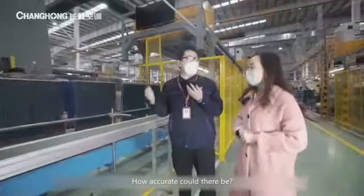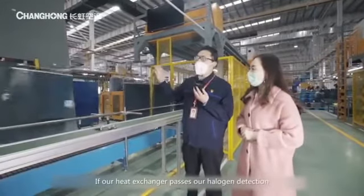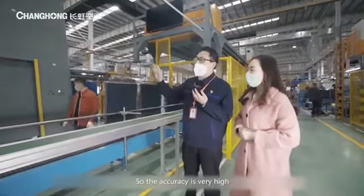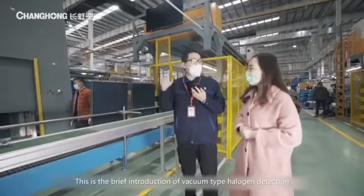How accurate could they be? If our heat exchanger passes our halogen detection, then the gas leakage will not be over 2 grams per year, so the accuracy is very high. This is the brief introduction of vacuum-type halogen detection.